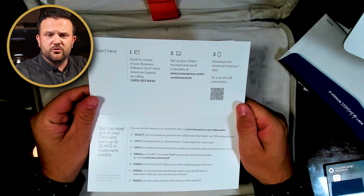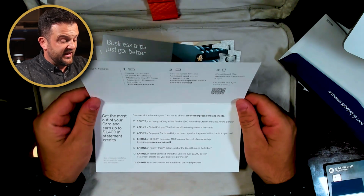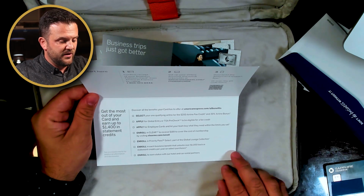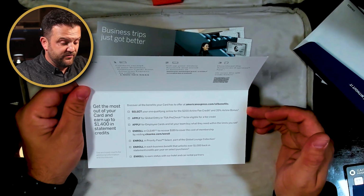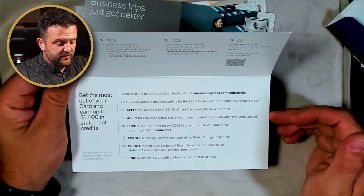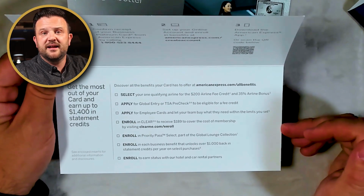This is what they want you to do. Confirm receipt of the card, go create an account, and sign up for a bunch of benefits. They say, hey, listen, you can get up to $1,400 in statement credits. Okay, we're talking a $200 airline fee. You got, of course, Global Entry or TSA PreCheck. Employee cards, yep. Clear, definitely going to sign up for Clear, $189.